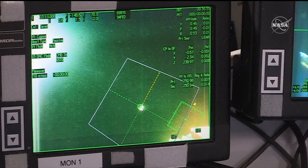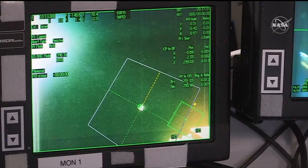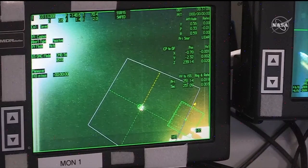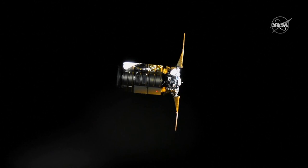Station, Houston on Space to Ground 2, Cygnus and ISS are configured for approach inside the keep-out sphere. Expect approach to resume shortly and stand by for the Cygnus PCS command checkout. And Houston, station copies all, standing by.